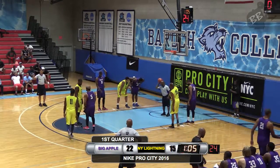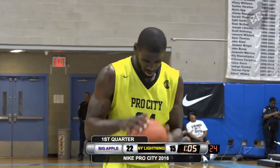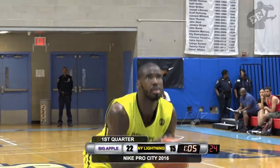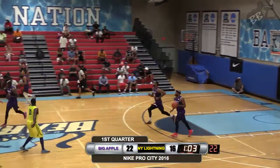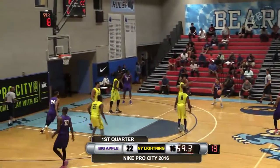Terrell Williams is in the ballgame, number 24, Big Apple basketball. 22-16, Big Apple basketball in purple in front. 1 minute left, first quarter.